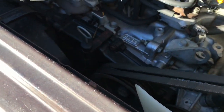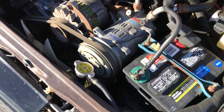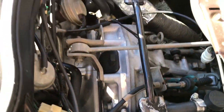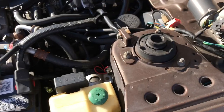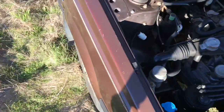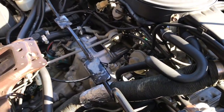You can see I try to keep the engine nice and clean and use the proper fluids. Keep an eye on the fluids, and really actually just stay on top of the mechanics of the car. I've never really cared too much about the paint because I take it out in the desert, I take it in the mountains, go off-roading quite a bit, do some work off-roading with it.